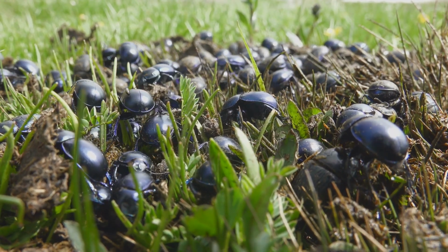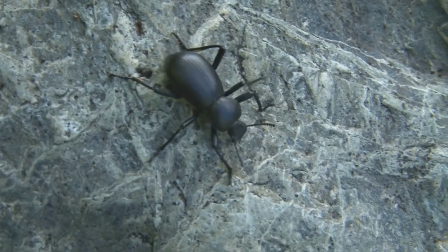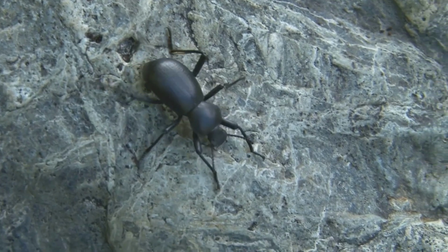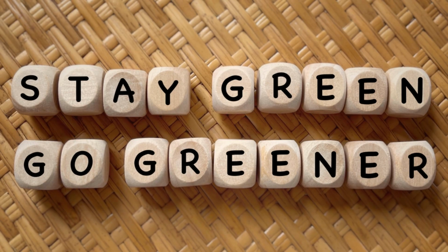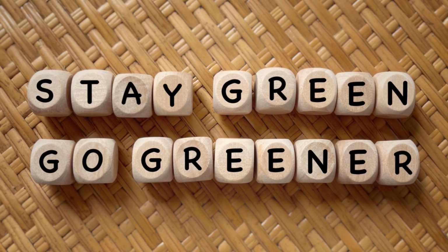However, we've also seen that these wonderful creatures are under threat. Habitat loss, pollution, and climate change are just some of the challenges they face. It's our duty to respect and protect them, for their survival is intertwined with ours.